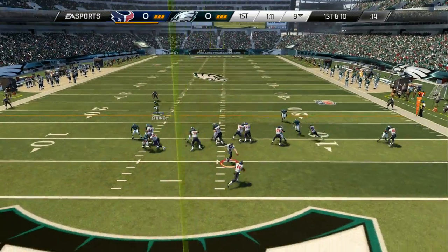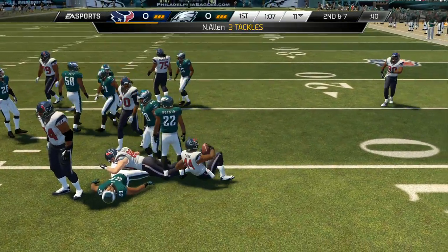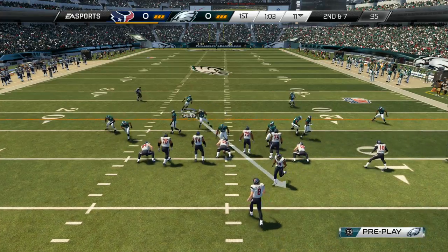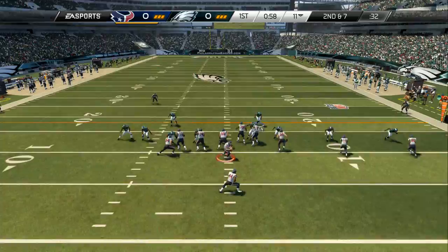Matt Schaub has it under center. First down and 10. Then picks up about 3. That's a terrible read by the running back. It's a short game, but it's all his fault. He picked the wrong hole. He should have cut it back. He didn't, and that's why he was tackled.